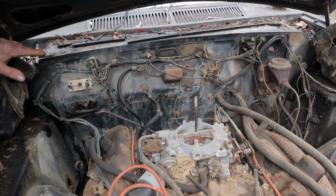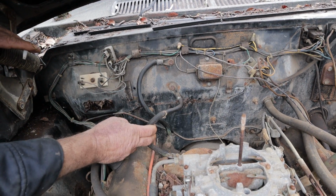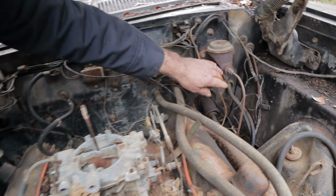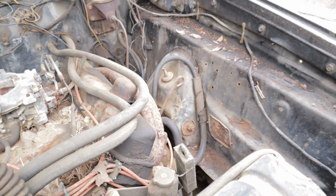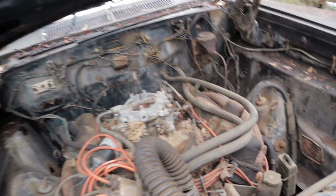Max Wedge cars came with the battery in the trunk. So here are the ground cables, and you get dual ground cables. And then if you go to the other side, there's a pair of positive cables that run up along the car. And then you can see where no battery was ever mounted in the tray. No tray.